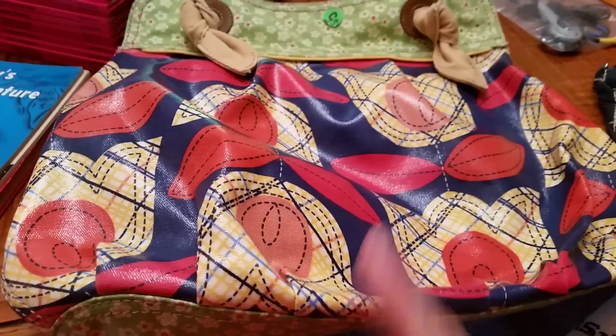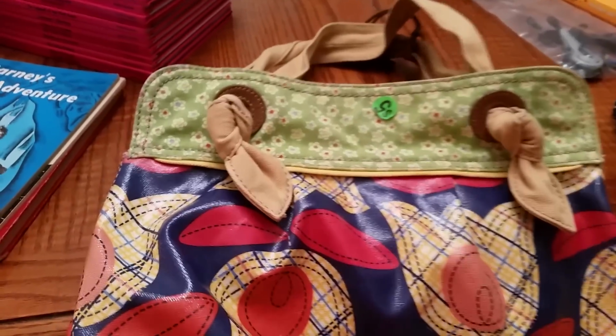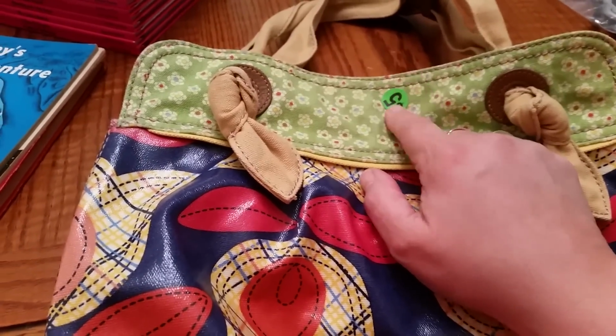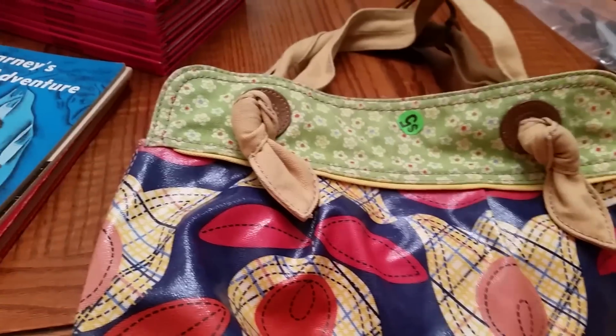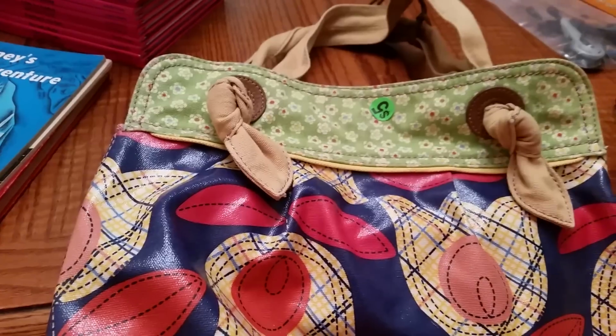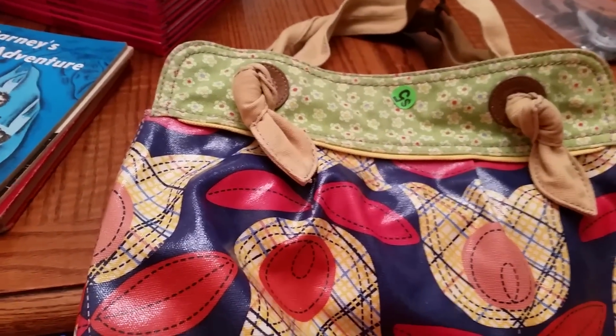So I'm sure this is not going to do as good as the leather bags, but it is a very cute print. Has $5 on it. At this garage sale, I got a $5 purse and then another purse for $3 I'm going to show you. And I asked her would she take 6. So technically I only got this for $3 or $4.